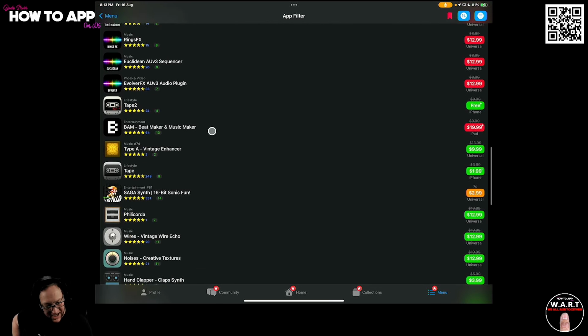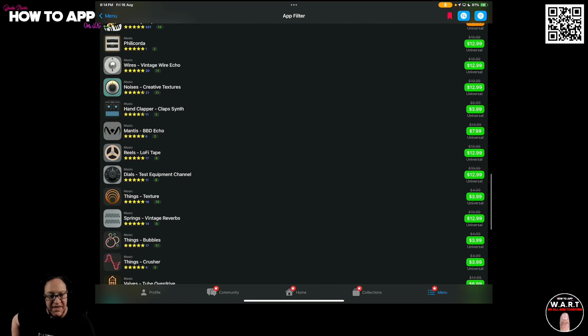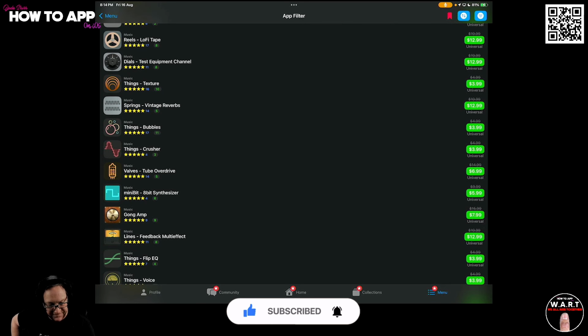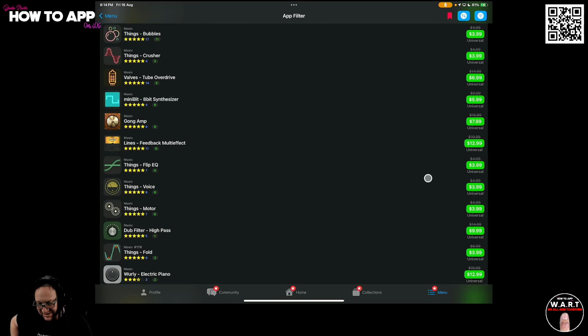Some of these, you can see sometimes they're a bit out. They've gone back to their normal price. But if you keep scrolling down, you'll find more, because Audio Thing have a whole bunch of apps on sale. Nearly all their apps, I do believe. Philcordia, Wires, you can see $19.99 to $12. Noises, Hand Clapper, Mantis, Reels, Dials, Things Texture, Springs, Vintage Reverb, Things Bubbles, Crusher, Valves, Mini Bit, Gong Amp, Lines, the whole collection. You can see the prices down here.